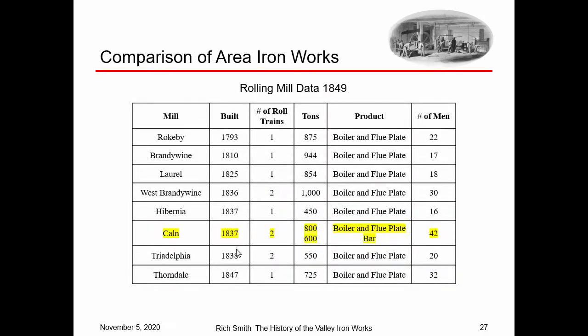In 1850, the ironmasters had a convention in Philadelphia, and they collected data of all the iron mills in Pennsylvania. For the local area, you can see the data shows that everyone was making boilerplate at this time. Employment had increased. Callan was operating with 42 men, producing 600 tons a year of bar and 800 tons of boiler and flue plate.